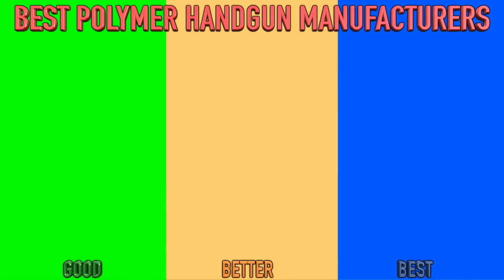So like I said, going to rate the major manufacturers of polymer handguns. Which one is your favorite and where's it going to fall on this chart? Well, let's go see. All right, we're going to break it into 3 different categories here, and we're going to spread the guns across these categories, and these categories are good, better, and best. All these guns are good. Every one of them is a solid, dependable gun that you can trust your life to. To be better or best, they either have to offer some exceptional something extra that the other manufacturers don't offer.